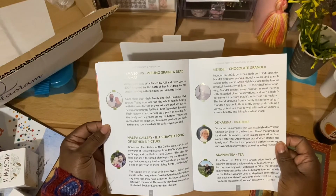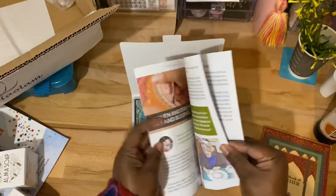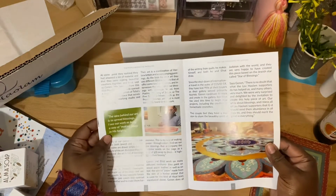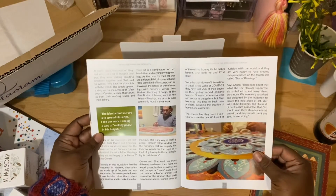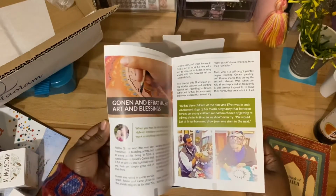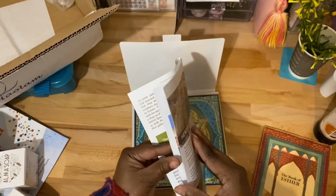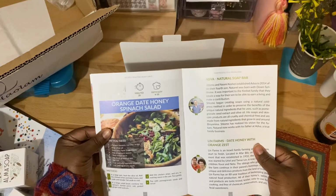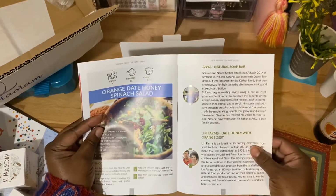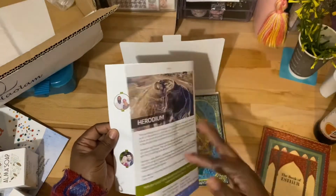Oh, this is so wonderful. I save these too, so I can go back and look at them. Oh, they even talk about COVID-19. See, and that's nice too because it supports them as well to make a living. So it's really nice to be able to support the families. Oh, the soap. And it smells so good. This box smells so amazing.